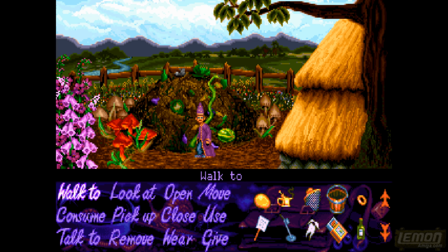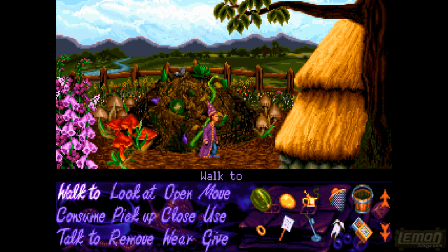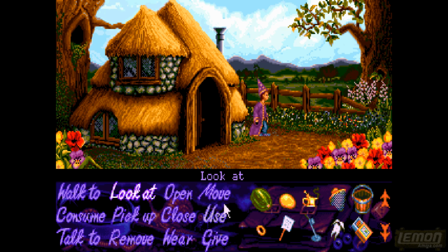Wow, this must be good compost. Yes it does, and that reveals a melon. And that melon is just about the right shape to block that tuba euphonium thing that guy was playing, and that means we can get that and wake up the giant with it.